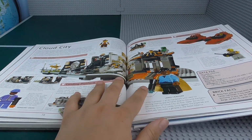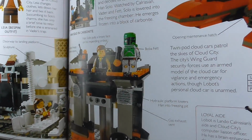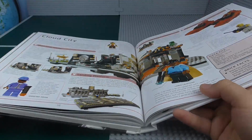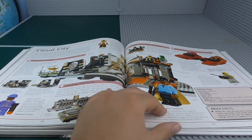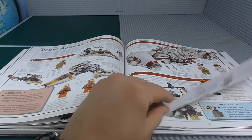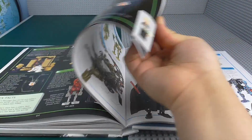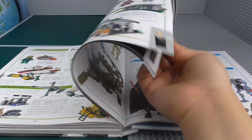There they are. A very popular set. A lot of people want this, especially that Boba Fett there with the leg and arm printing. My word, a lot of people want them. This is going for a lot of money on eBay. Cloud City, a lot of money. Red Alliance, Echo Base, etc. I've got that, by the way.